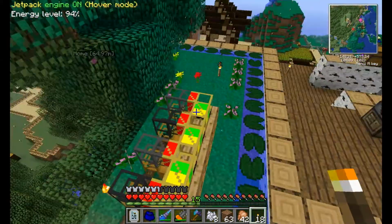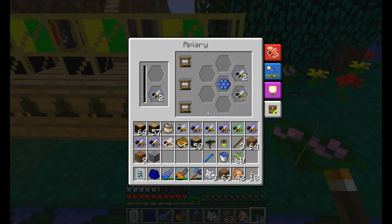I do actually have a couple of other bees set up, and that's the watery bees down here. Oh, server is going to restart in 5 minutes. All right. Well, we will wrap this one up pretty quickly here. It was pretty much focusing on showing you guys the bees this evening.